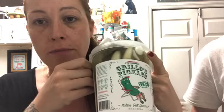These people are the real MVP. They make a plain pickle and then they also make a hot and spicy. So look for these because they are awesome. That hot and spicy is where it's at. I agree that the hot and spicy are delicious, but for fried pickles, I like them plain. So let me show you how we're gonna get these prepped.